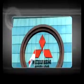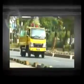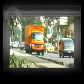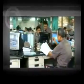Presenting PT Krama Yuda Ratu Motor, the Mitsubishi Automobile Assembling Factory. In 1973, the Krama Yuda Mitsubishi Business Group decided to establish an assembling factory for automobile industry in Jakarta, Indonesia. The factory started to operate in 1975 with excellent performance.